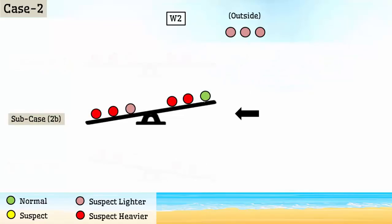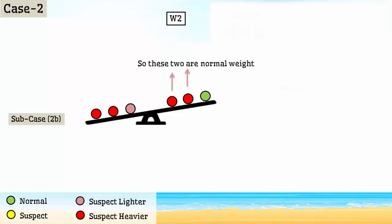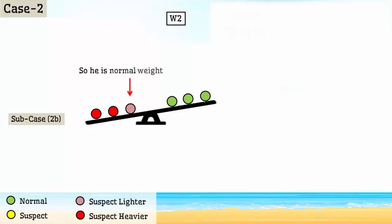Subcase 2b, where the left side goes down and the right side goes up. That means the outsiders are normal. As you can see on the right side, heavier suspects are going upward. That means none of them is an odd man, so they must be normal weight. Same way on the left side, a lighter suspect is going down. That means he is in fact not an odd man. He must be normal weight.